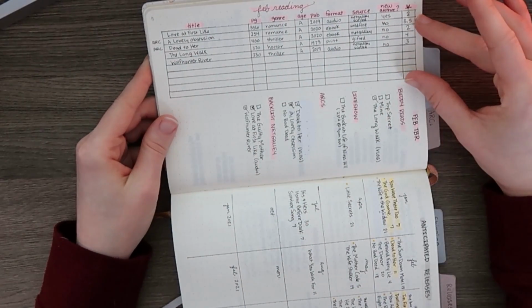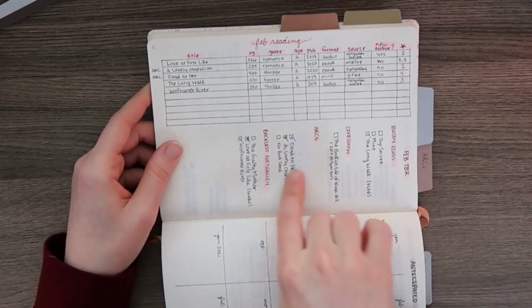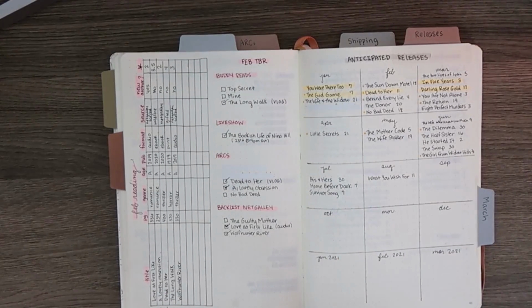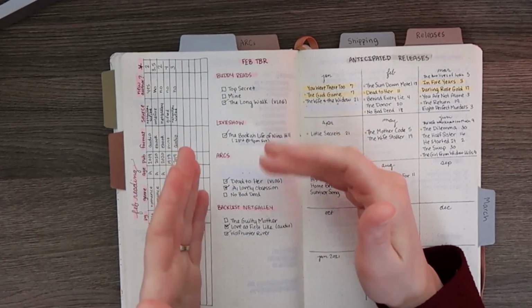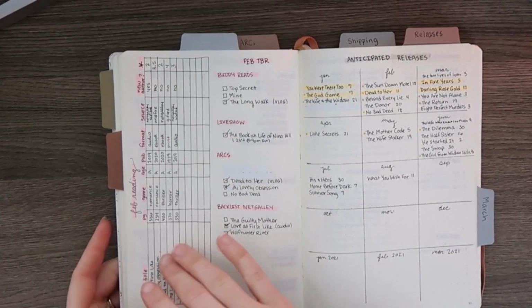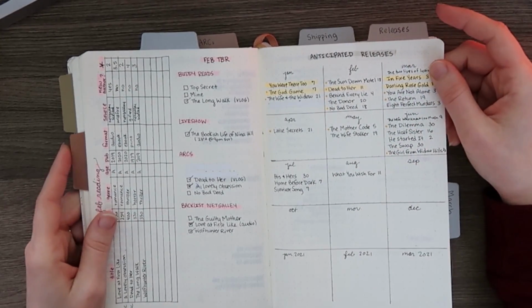So I did it this way, and these are the books that I've read so far. This was my TBR. I really like this because it's kind of like a check-off type of thing. It lets me know what my top priorities are, and then my wrap-ups right here, which is really nice also. Then this is an anticipated releases spread.